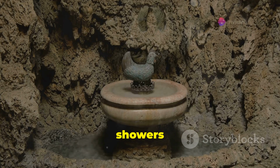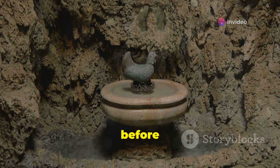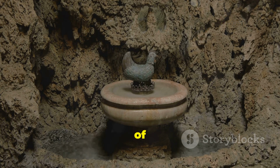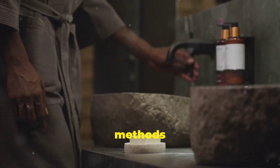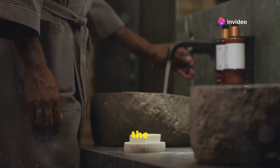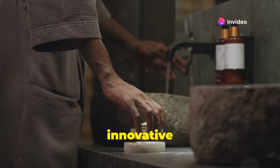We might think of showers and soap when we talk about being clean. But have you ever wondered how people managed their hygiene in ancient times, long before the advent of modern plumbing and the convenience of hot water on demand? The ancient Greeks and Romans had their own unique methods for staying clean. They didn't have the luxury of liquid soap or fancy shampoos, but they were resourceful and innovative in their own ways.